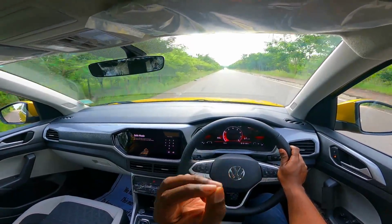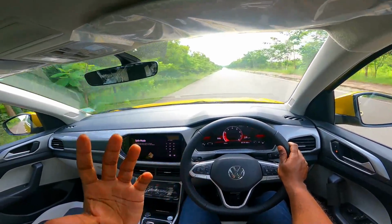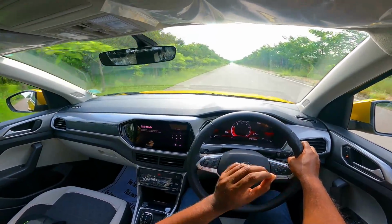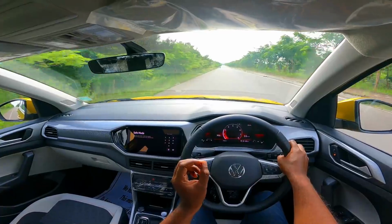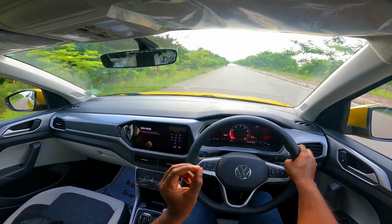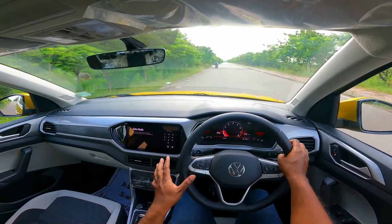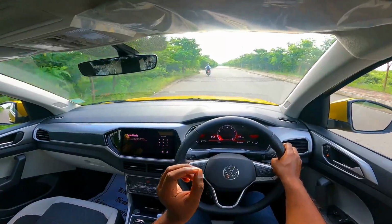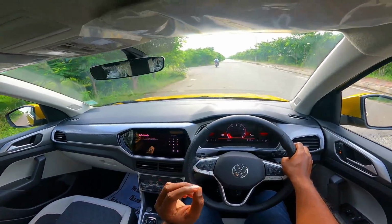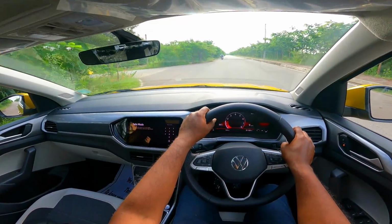absolutely seamless thanks to the DSG or direct shift gearbox, which is a dual clutch transmission. So you have the 7-speed DSG. The way the DSG works is that there's zero latency in upshifts, and the seamless shifts happen because in the DSG gearbox, the system keeps the next gear to be shifted ready based on your driving style and driving dynamics. So that is what gives zero latency in shifting up or shifting down, and that's why the gear shifts are absolutely seamless.